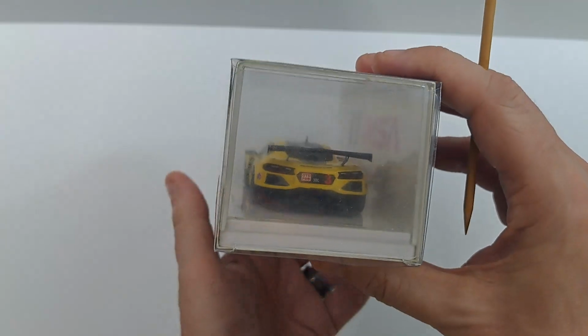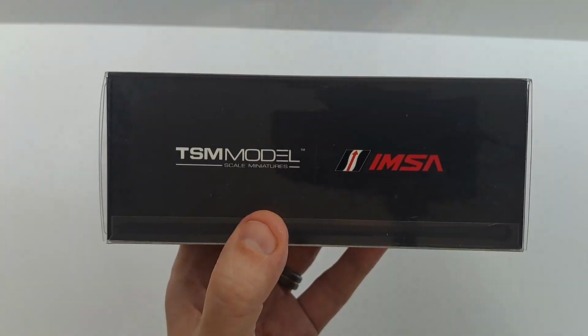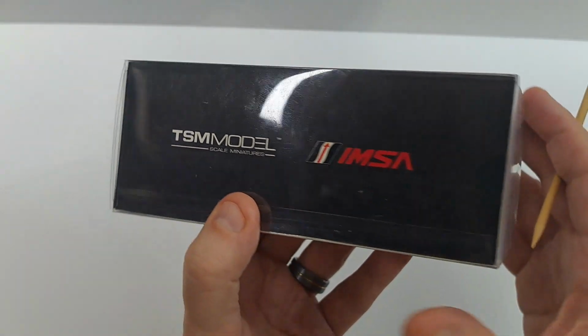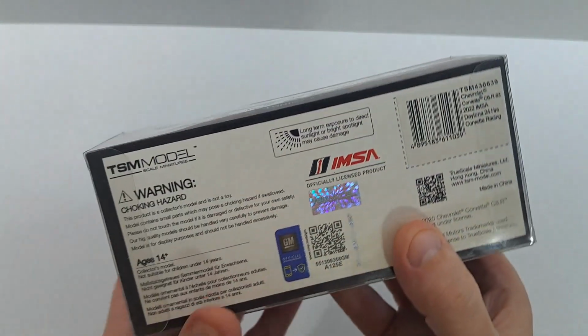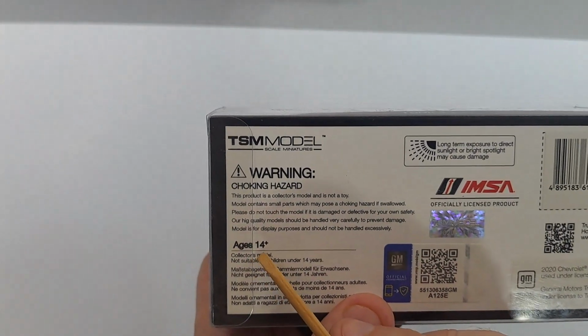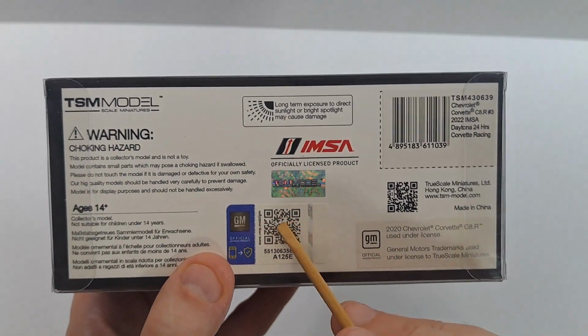But I wanted to show you a side view, the back view, IMSA badging, TSM Models badging. Now the back view has its typical warning stuff, not for ages under 14. Does have some QR codes here.